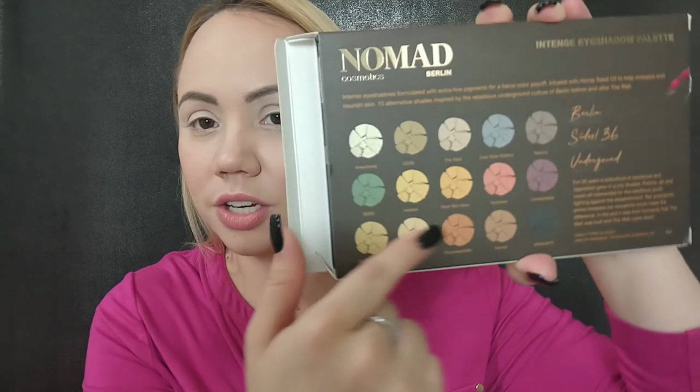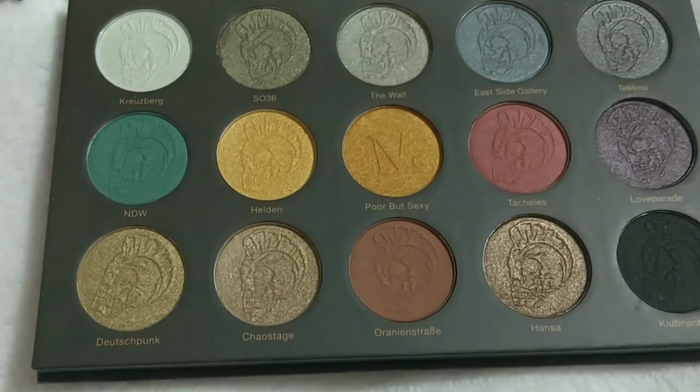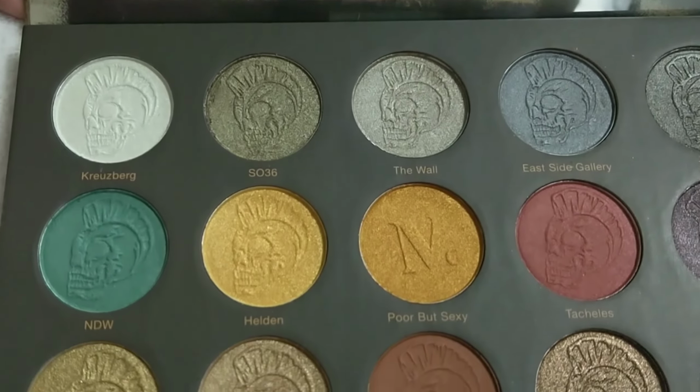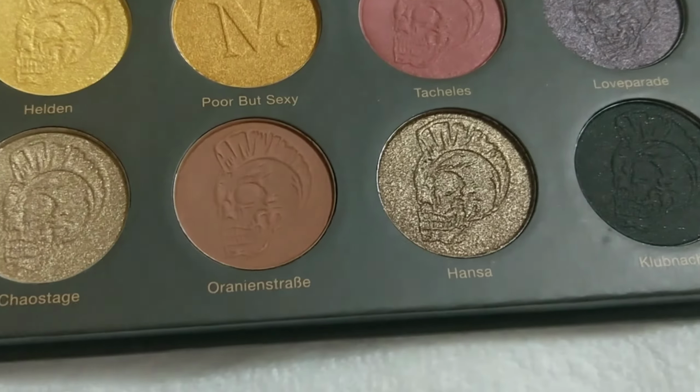These are the colors here. I have it swatched already, so I will put the clip of how this really looks. But look at these shades, and I love the design, the print that they have. I'm gonna put the swatches here. You have to see. These are to die for.